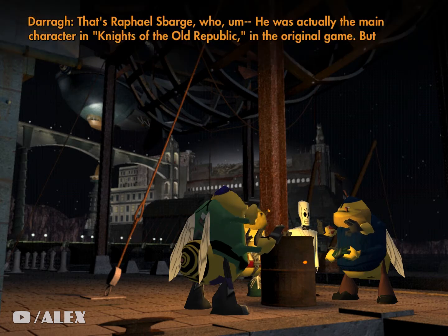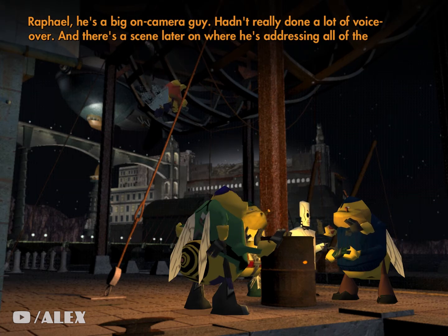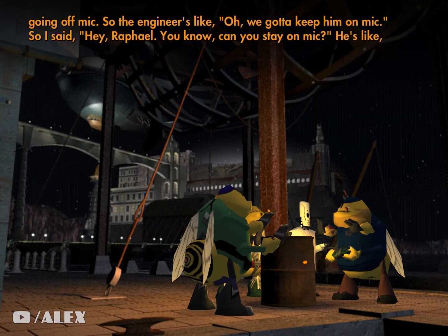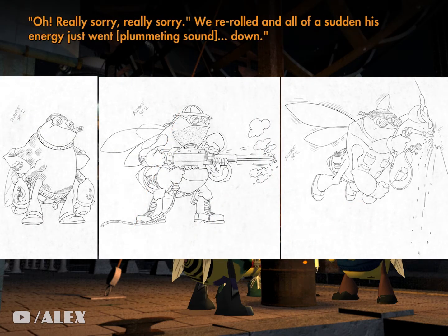That's Raphael Sparge, who was actually the main character in Knights of the Old Republic, in the original game. Raphael was a big on-camera guy, and hadn't really done a lot of voiceover. And there's a scene later on where he's addressing all of the workers. The thing about Raphael was that he physically performs when he's in the studio. So as he was addressing the field, he kept on going off mic, and the engineer's like, oh, we got to keep him on mic. So I said, hey, Raphael, can you stay on mic? He's like, oh, really sorry.